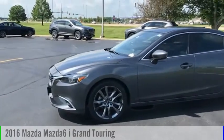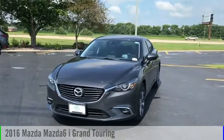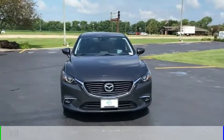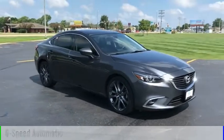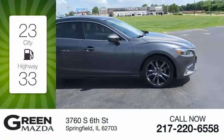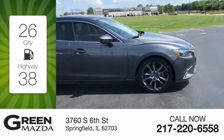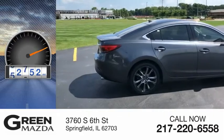Stop by and take a look at the 2016 Mazda 6. This vehicle is powered by a front-wheel drive, four-cylinder, 2.5-liter engine, and comes with a six-speed automatic transmission. Great fuel efficiency saves you money by requiring fewer trips to the gas station. This vehicle has less than 75,000 miles.